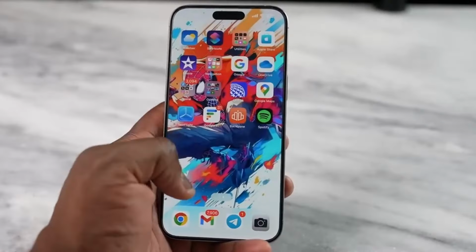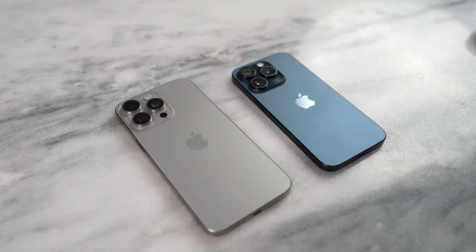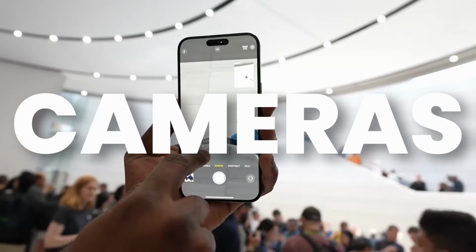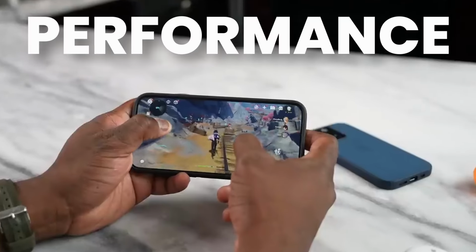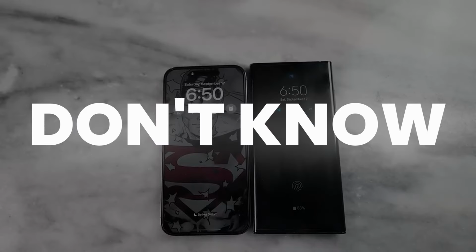These changes on iPhone 16 Pro Max will make a big difference. Even we are going to see a big update in cameras and displays. Also, the performance gains on iPhone 16 Pro Max will be massive. If you guys don't know, then let's find out.